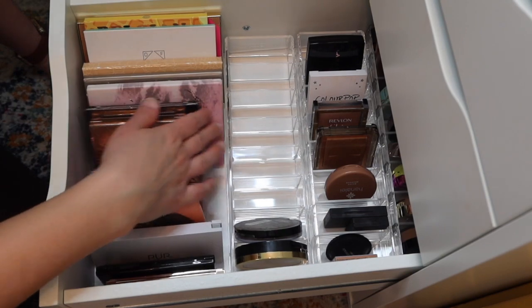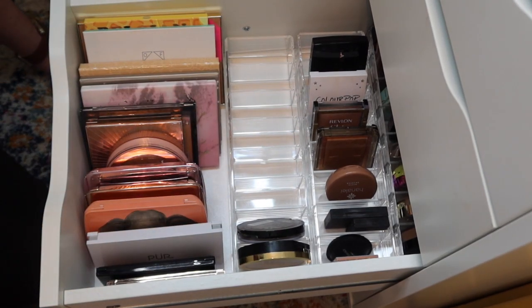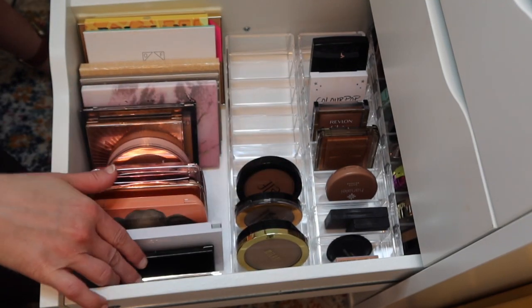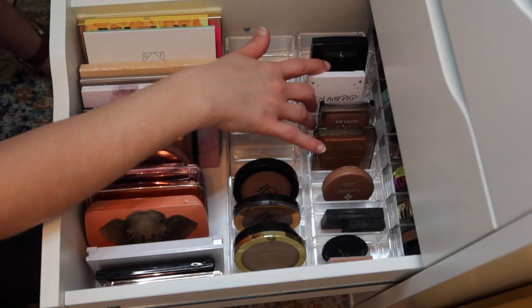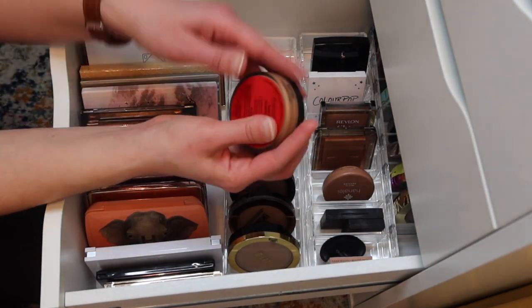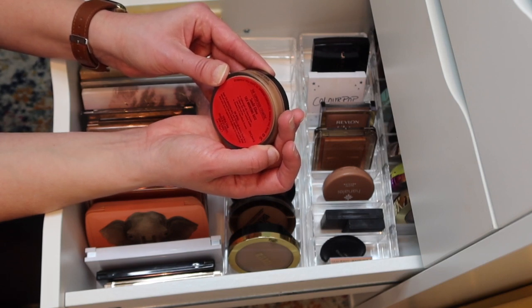Okay, here are my face palettes and my bronzers. So we will go ahead and put back the e.l.f. bronzer. And we do have that face palette already that is bronzers and such. But let's go ahead and grab a couple others. This is Yinsa. This is a cream bronzer. It's Sunlit Glow Silk Bronzing Base.